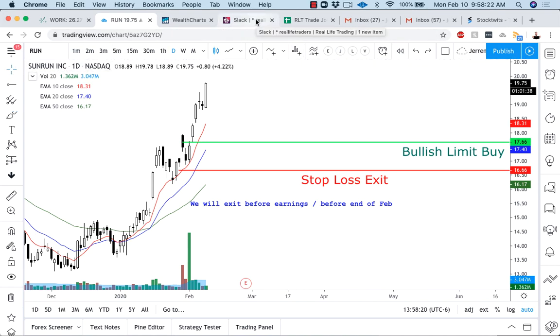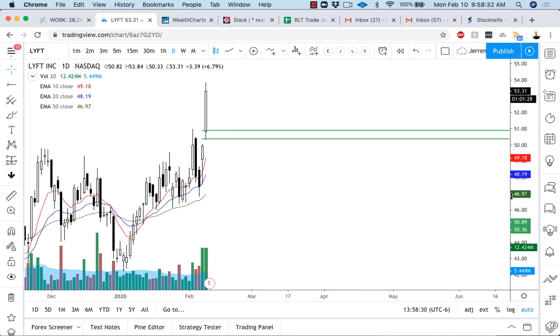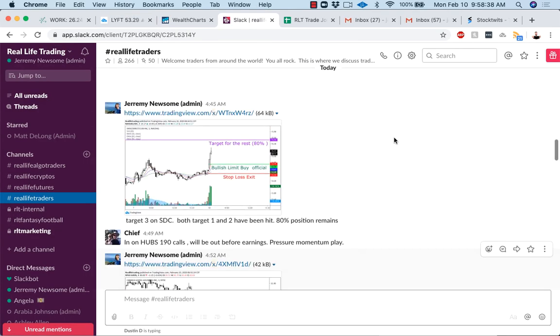Today was a good day. You don't get phenomenal days every single day. I would categorize today as a phenomenal day if you had the opportunity to be a part of real life trading, because another trade that we just absolutely dominated was Lyft, LYFT, and I spent a lot of time studying this chart over the weekend.